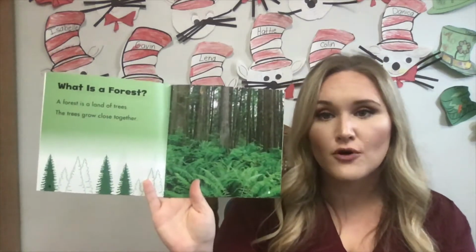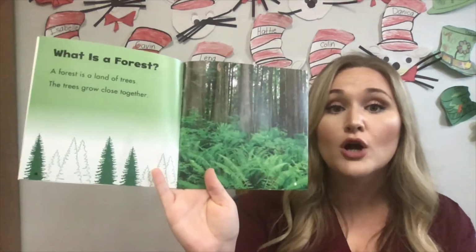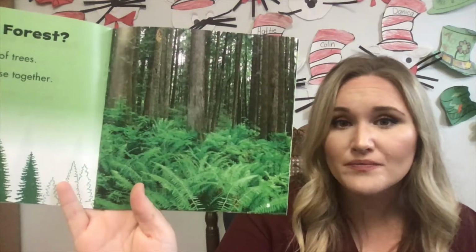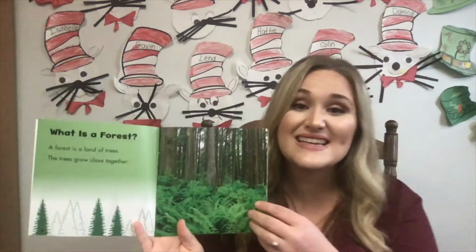What is a forest? A forest is a land of trees. The trees grow close together. See how close they are? Look at all those trees. Wow. You don't see any houses. You don't see really any people either. It's just animals and trees. It's nature.